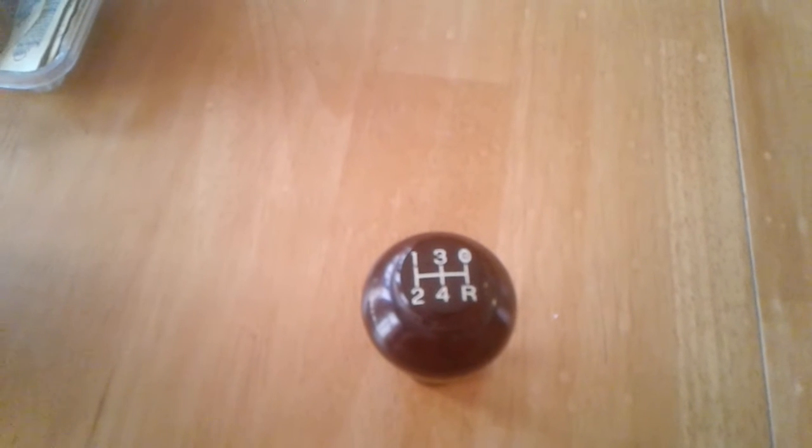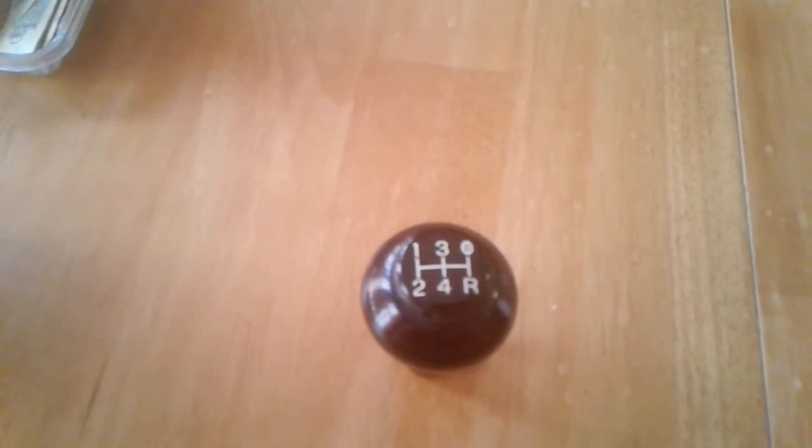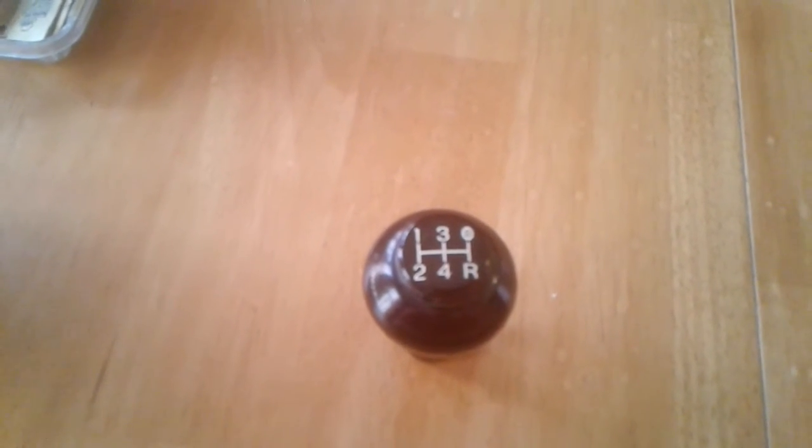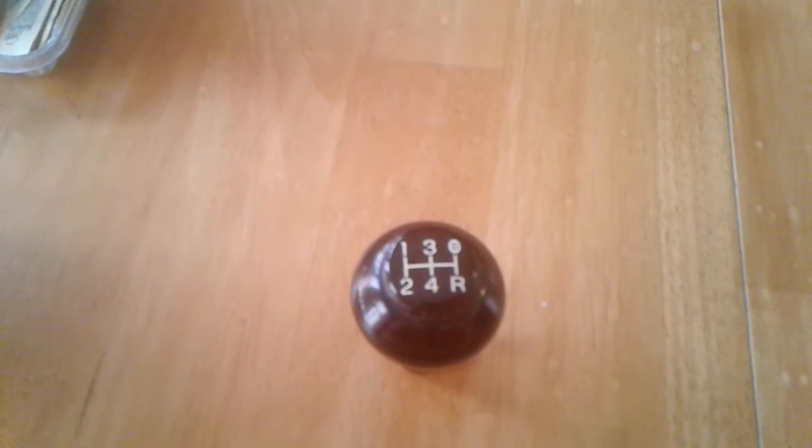I just hate it when I get in somebody's truck, or any vehicle that's a standard shift, and they've changed out the knob, and there's nowhere in there that shows the gear pattern.